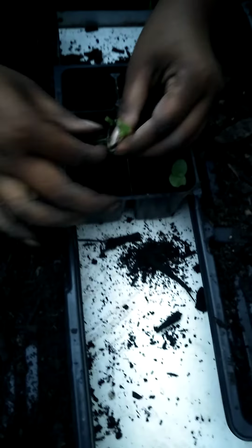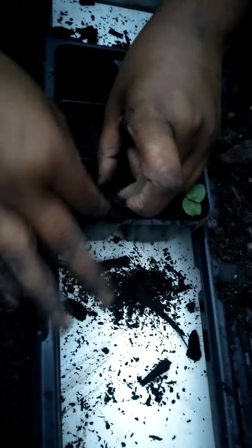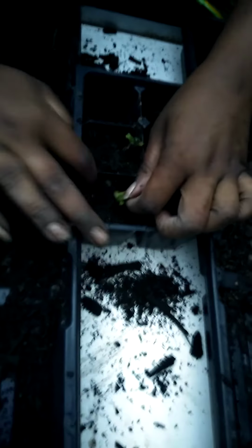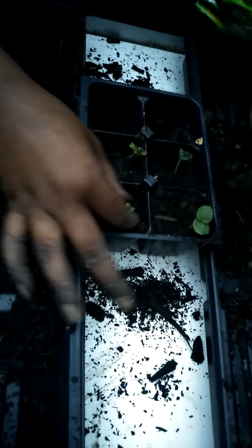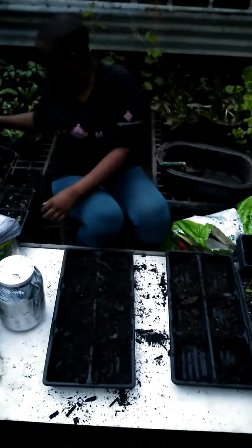Okay, one more. This is longer, so we're going to take some dirt out. Put it down in here. And we're going to hold it like that and fill it up. Since it's so small, we're going to hold it. But it'll grow up with the rest of them. Okay. That's it, guys. So that's this one. This one's filled.